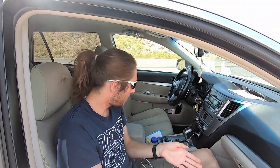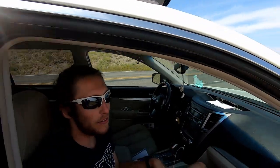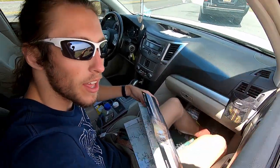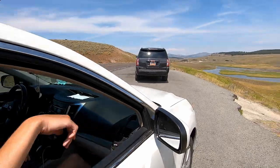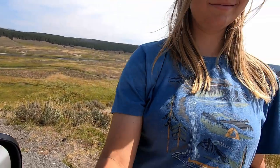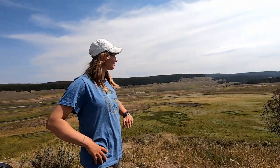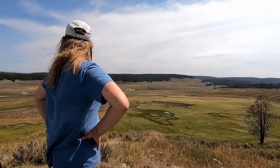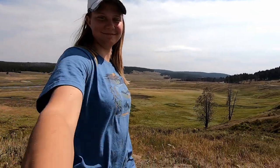Feeling fine, feeling fabulous, feeling fresh. How are you today? Can I get you something to drink? Here we are in the Hayden Valley. I told you. Down there you can see some buffalo roaming around, lots of grass. We've got Chrissy as our Vanna White right now. So as you can see, she's adjusting her hair. Things are looking lovely.